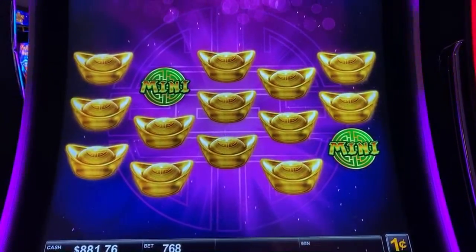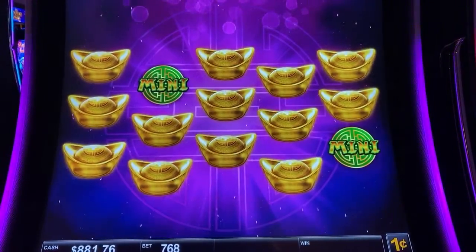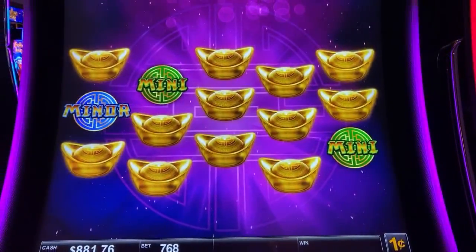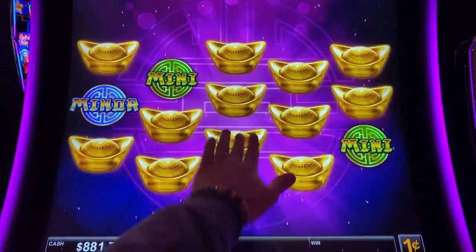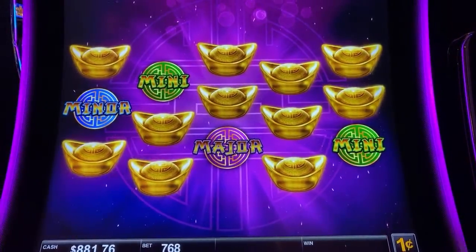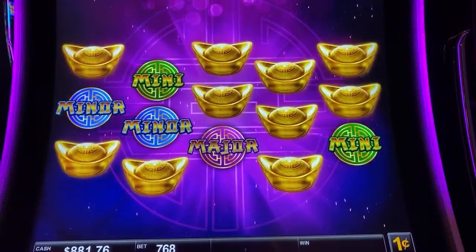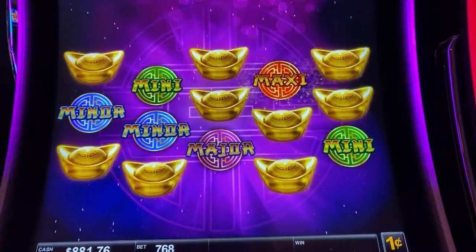You have any numbers on your screen? I'm just flying by. Give me one. I can't see any on my screen. Tori says 6. Tori says 6. Minor. Jan says 13. Dan? Jan says 13. Major. Ronnie says 7. Ronnie says 7 for the minor. Patricia says 4. Patricia. There's the grand. Oh, the maxi, rather.